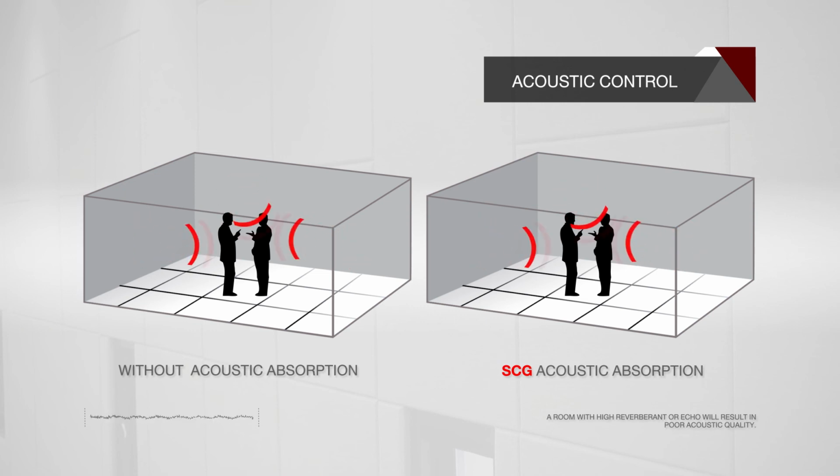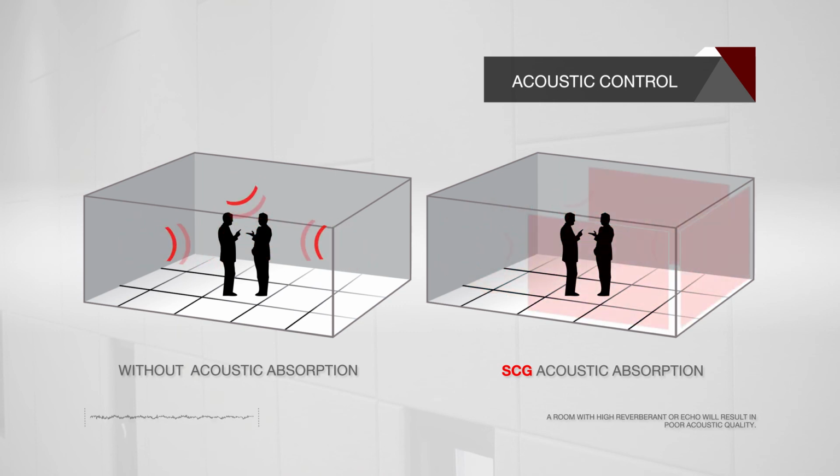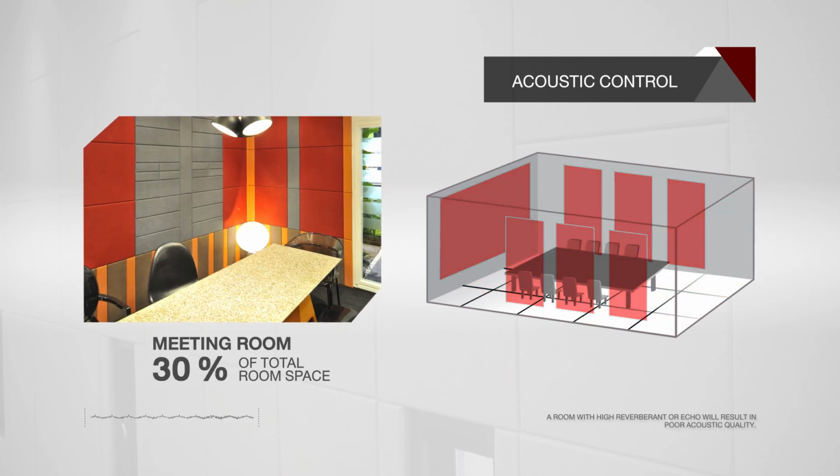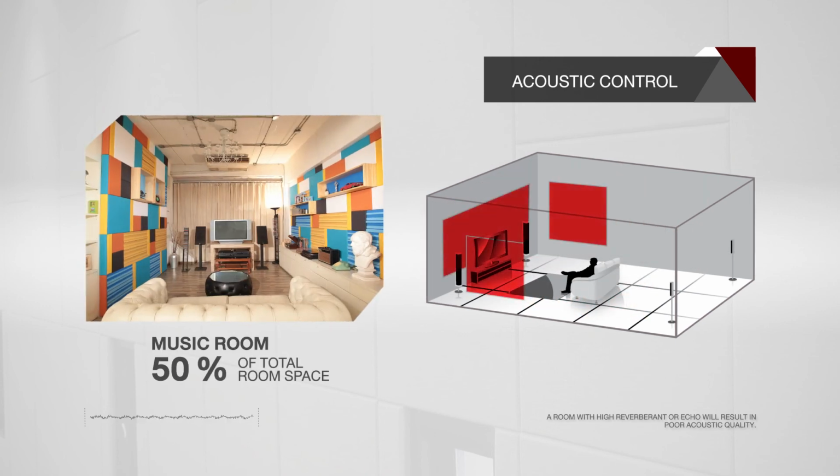Next step is to control sound reverberation in the room. Generally, a room with high reverberation or echo will result in poor acoustic quality. Therefore, fixing this problem with lining sound-absorbing materials can drastically improve acoustic quality in the room.